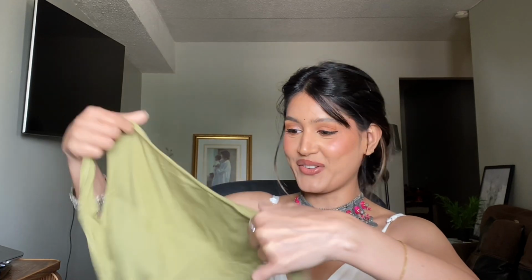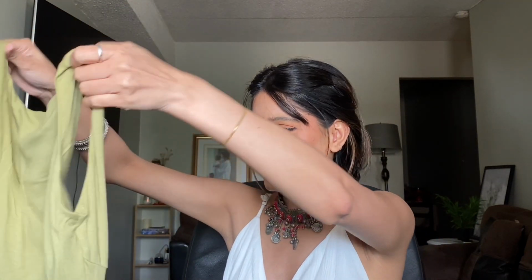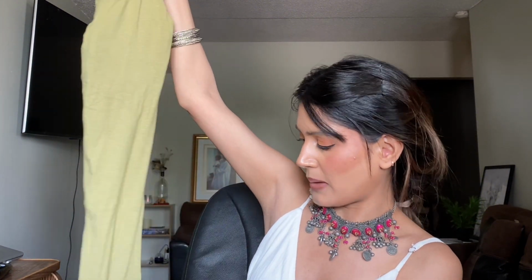What's this? Ooh, this is a mini dress. It has opening from the back as well, and it has inbuilt bra as well, so that's a good part. I really love it. I love the fabric of OGL. It's really heavy, it's really soft. I think it will be really comfortable in the summer time as well.